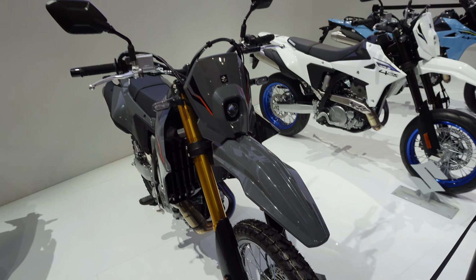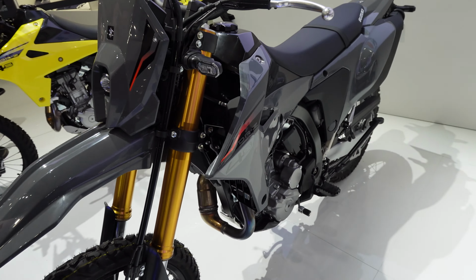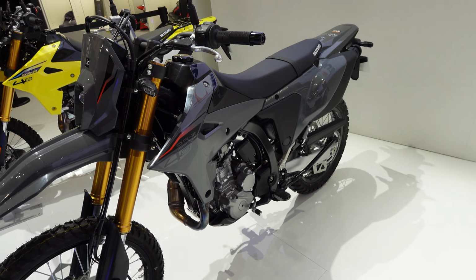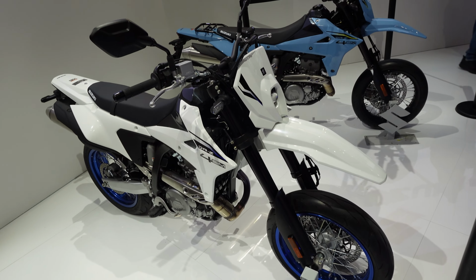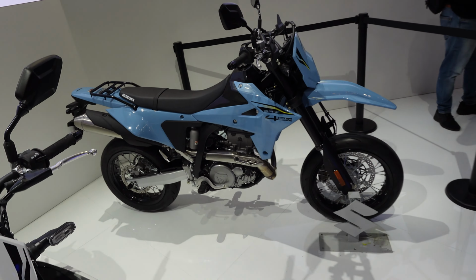So come down here, I can also show you what it looks like in the grey plastics with that sort of orange highlights. And yeah, that looks pretty cool. I think the yellow one is still the one for me. In the Super Motard, we've got two versions. We've got the white, and then down here at the end we have the blue.